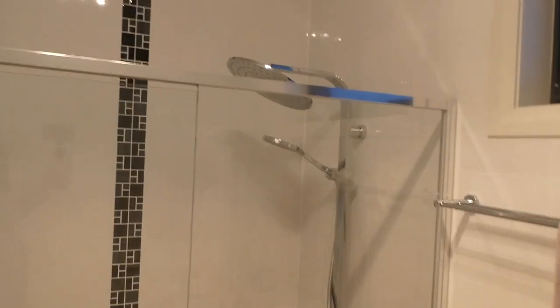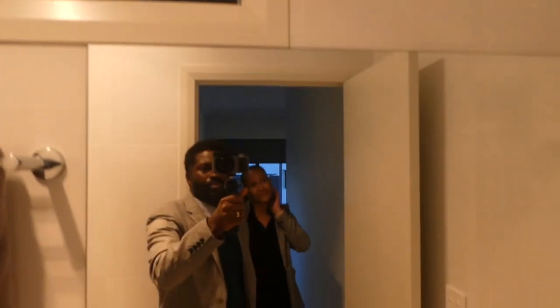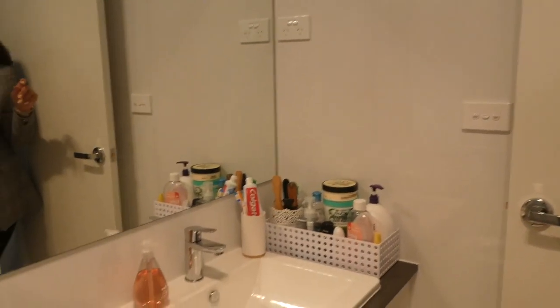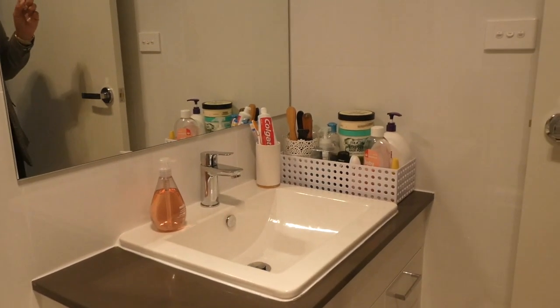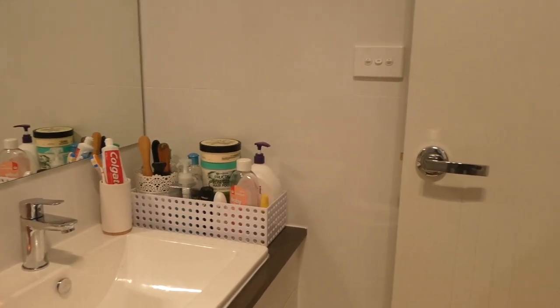Got a small window in here as well, so it does get pretty steamy. I like really, really hot showers, and it does get pretty steamy in here. So I tend to have the window open and then the fan going full pelt. And if I put the heat on, that tends to help as well, and the walls don't get too sweaty. And then I normally leave this open, to be honest, because it's just me and Ahmed in here anyway.